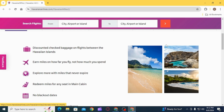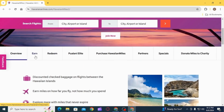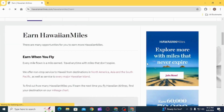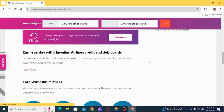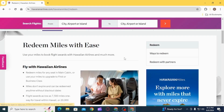If you want to earn Hawaiian Miles, you want to travel anytime with miles. They offer non-stop service to Hawaii from destinations in North America, Asia, and South Pacific. You can also use Hawaiian Airlines credit and debit cards to turn your day-to-day spending into future award travel and partner rewards.